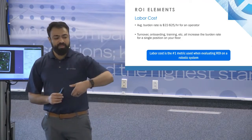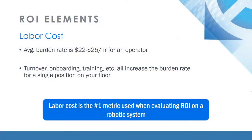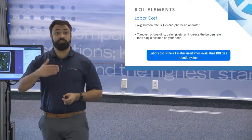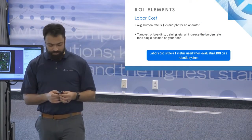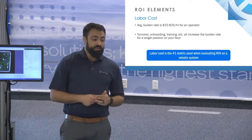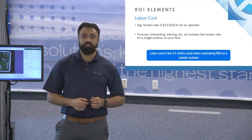And like I said, many things contribute to this burden rate. Labor cost is the number one metric. It's the number one thing that my customers tell me they want to save on when we talk to them about robots. Now, I've mentioned an hourly rate, especially on the labor cost, when you talk about multiple shifts, 2 or 3 shifts, your ROI becomes very rapid. So on the labor cost side, if you run multiple shifts, definitely look at what your labor is costing you.